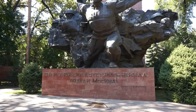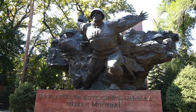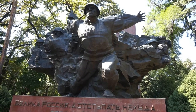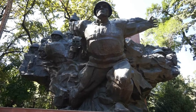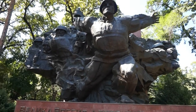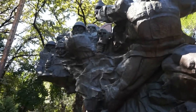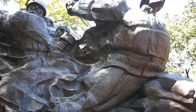The name of Panfilov originates from the name of a Kazakh infantry unit, 28 of them that fought the Nazi German tanks outside a village outside of Moscow in 1941. And in their honor, we find this Soviet style monument of the Panfilov Heroes. There it is. That's the name of Panfilov Park. Let's get a little closer and get a view of this very clearly Soviet monument here at the park.